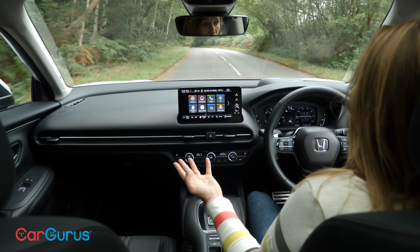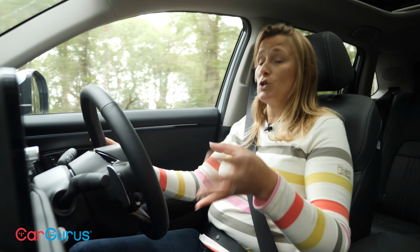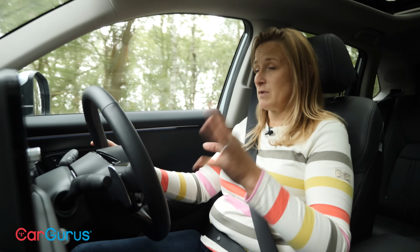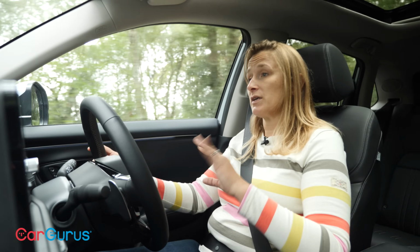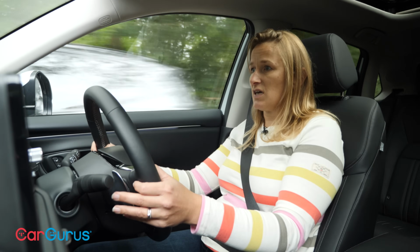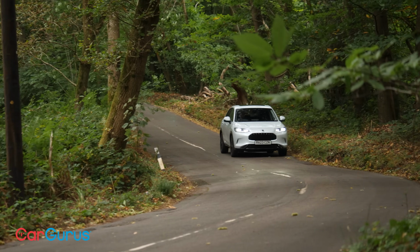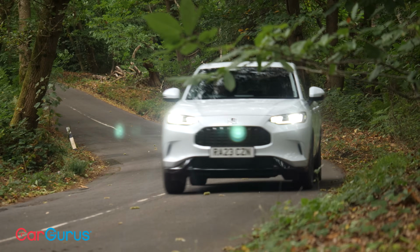In terms of performance, it's a little bit faster as well. So you get 7.9 seconds to 62 in this, which is a 2-litre petrol engine, by the way, with an electric motor assisting it, and a sort of single-speed automatic transmission. And you do have these gear paddles here that sort of pretend to change gear, which I still think is a good idea because it feels like it gives you more control, and I quite like the paddle movement.